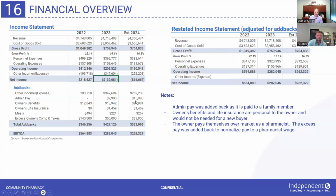So you can see in here, the admin pay was actually a family member that's not going to stay. There were additional owner benefits that the new buyer would not carry on. The owner had some life insurance, and then there was excess owner's comp. So in this case, the owner's working as a pharmacist, but instead of paying themselves 130, they're paying themselves 163 or 200,000. So a new owner could either put a pharmacist in at 130 or could go work themselves for 130 and take home that additional profit.